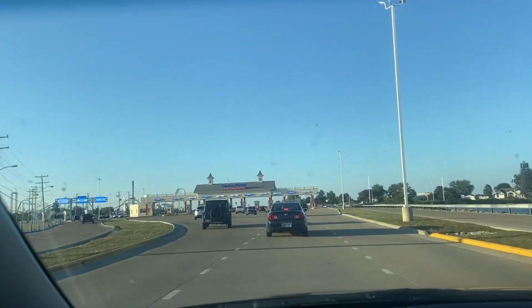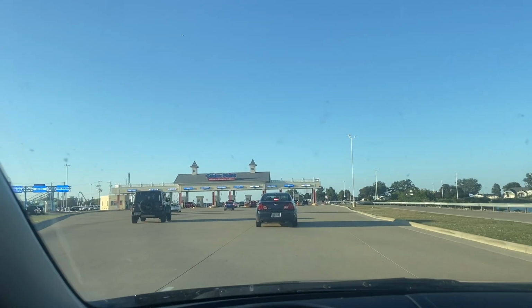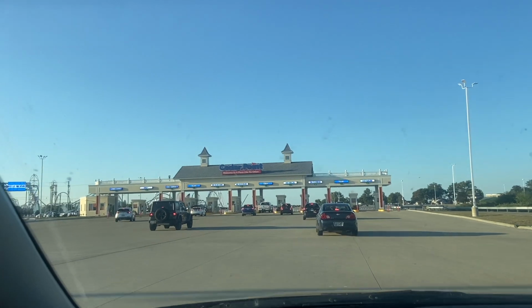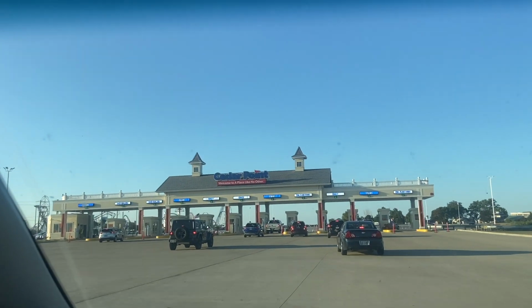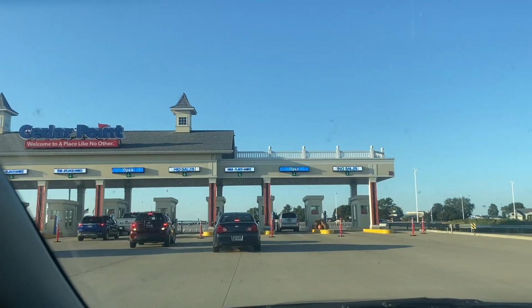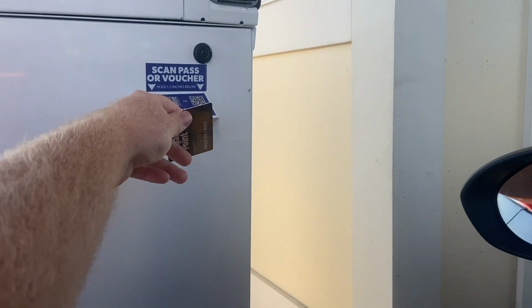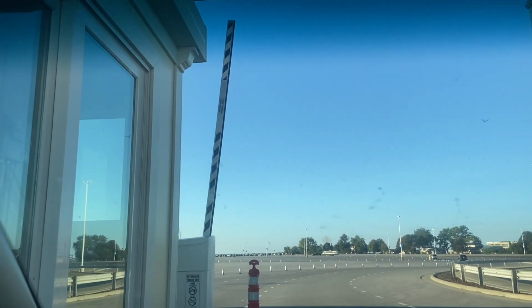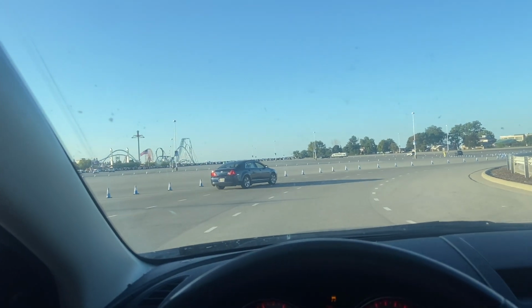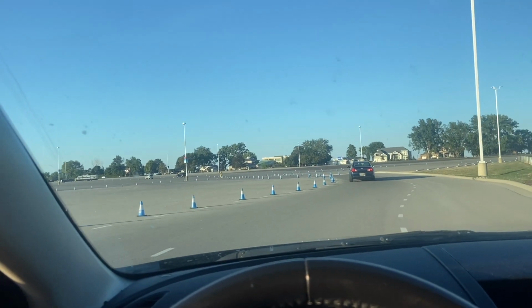So we come in here and you do have to pay. It is $35 per car to park here at Cedar Point. Or if you have a pass, you do have free parking also. You just get your barcode, you scan it right under here, and it'll say welcome to Cedar Point, and this will go up. It's as easy as that.